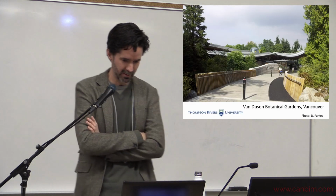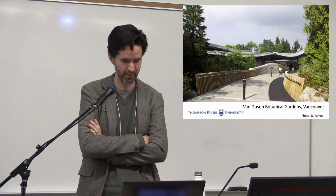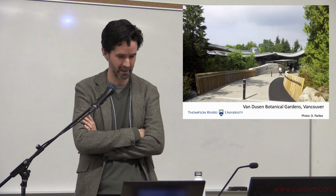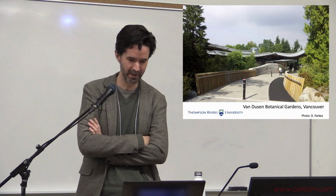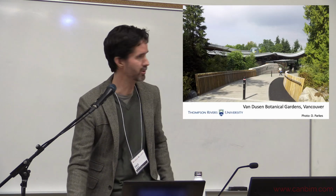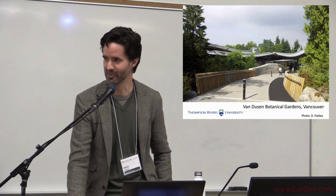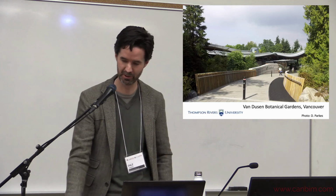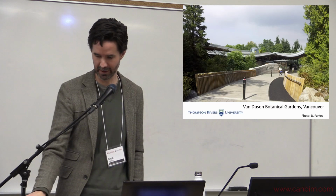Last project I'll talk about just really briefly is the Van Dusen Botanical Gardens. This project did achieve living building certification for the PETAL certification, so not full living building, but did meet the net zero requirement. They were able to meet the net zero requirement because it's quite a small building, and they put a lot of the PV panels out over the parking. So they weren't just limited to the roof area for the PV like some of the other projects, which can be really challenging. So they were able to do that.